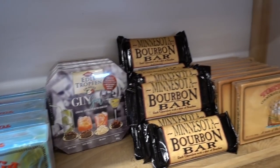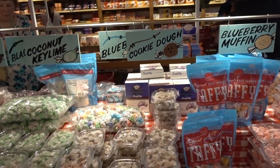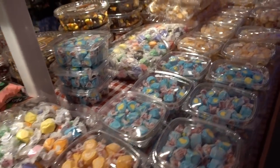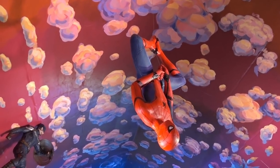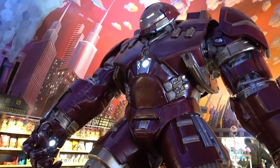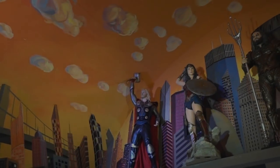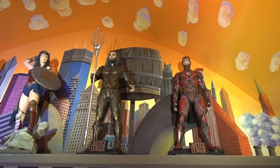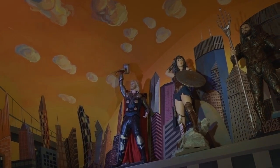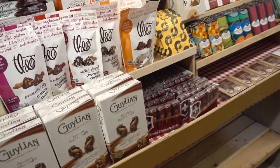Wow. You could tell because there's people in here going, hey, where's the candy? Look at all of this taffy. Both sides. Full of taffy. And you know who really likes taffy, apparently? Spider-Man. We even have quite a large transformer in here. I don't know what he's going to transform into, but my guess it'll probably be some kind of candy. We got Wonder Woman, we got the whole Justice League up here. This building is amazing! Thor? Wow. Knives. Chocolate knives. That's weird. That is weird. Or the violence freak.